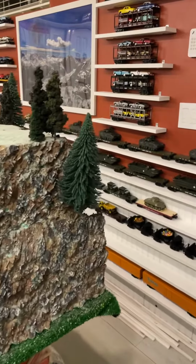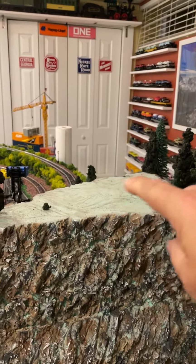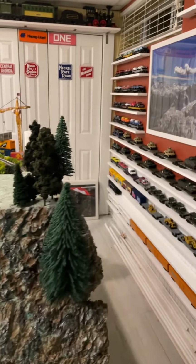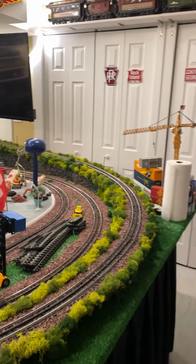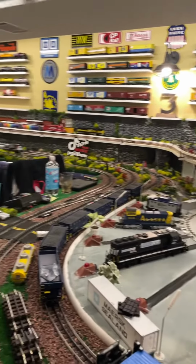But I do have a special surprise that's going to sit atop of the mountain, which I'm not going to reveal. I normally would reveal it, but because I feel it's going to be a special surprise, I'm not.